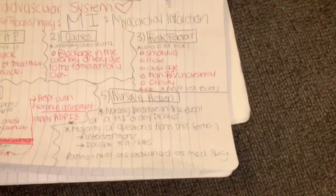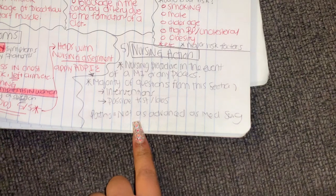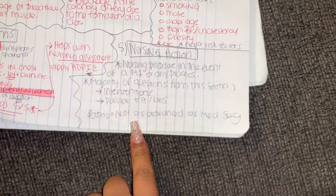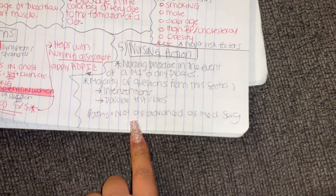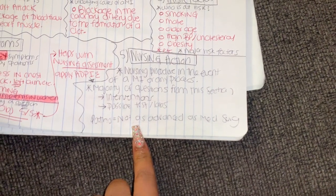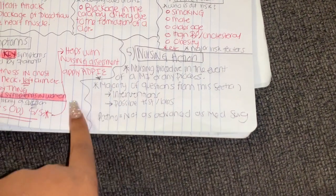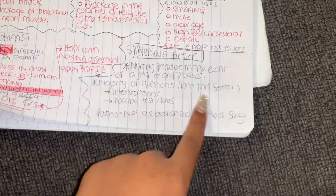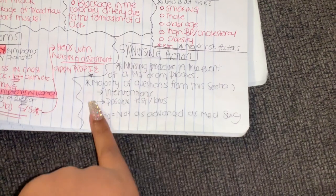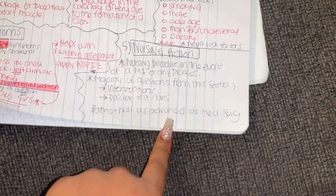Okay, 5. Now, to me, this is the most important, nursing actions. So, nursing procedure in the event of an MI or any process. So this is, what does the nurse do in this particular event? So, like I said, majority of the questions comes from this section. So this includes like intervention, possible tests, labs that you would get.